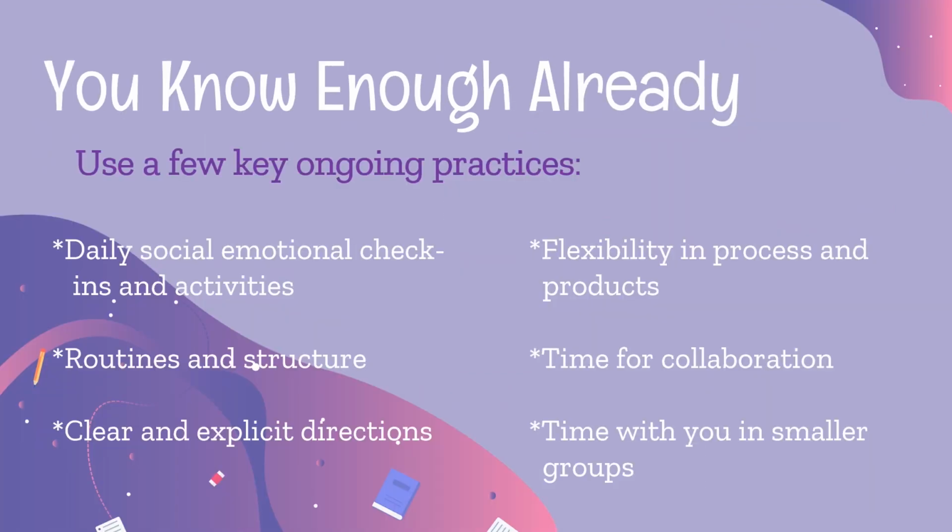But here's the good news. You know enough already. You really do. Now that the Zoom or Google platform is no longer new, we can settle into the practices that make for good instruction anywhere, but especially in distance learning. So let's take a quick look at these 6 practices: daily check-ins, routines and structure, clear and explicit directions, flexibility, collaboration, and time with you. And think about what you already do in these areas. What practices can you leverage to really thrive in this environment so that it doesn't feel all new and so overwhelming?